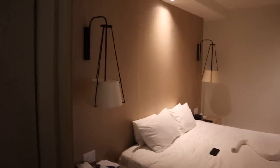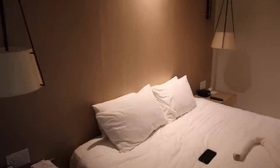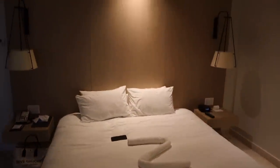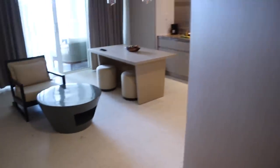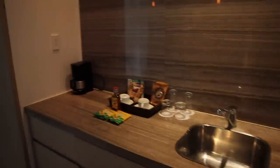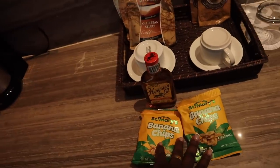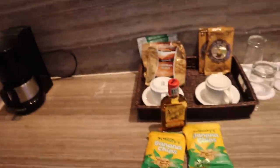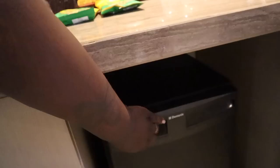Come through here. This is the bedroom. I think it's so pretty, y'all. Love this. So that's the bed. And then you come this way. And this is like a sitting area. Got an island, another TV. And then you got some snacks, banana chips, which I'm excited to try. Some liquor, don't know what it is, but we'll be drinking that. And then the mini fridge. How the hell do you open this thing? Oh shit. Okay. The mini fridge.